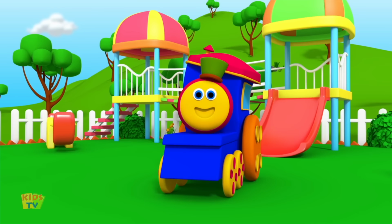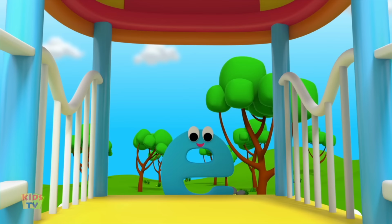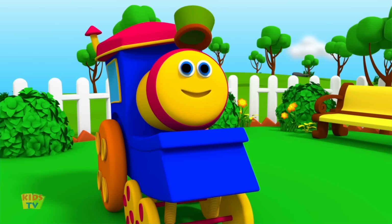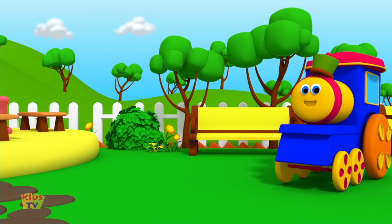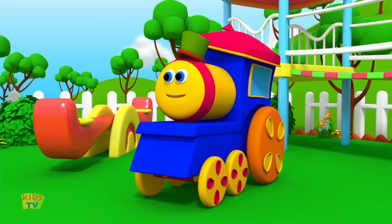Hey kids! Today, we're going to learn to make simple words that end with E and D in a fun way! Without letters to play, it can be a dull day, so let's all together learn and churn. Words that make E and D fun.